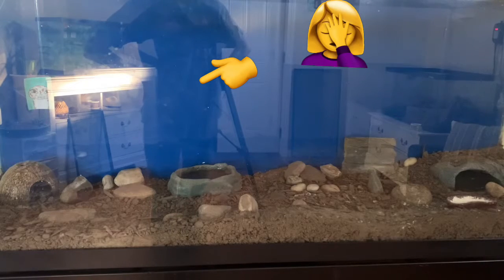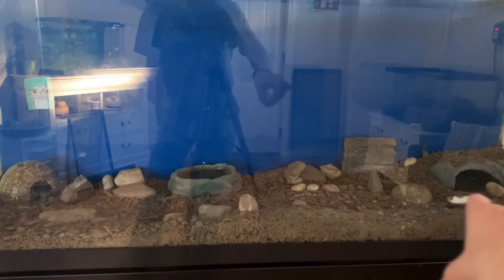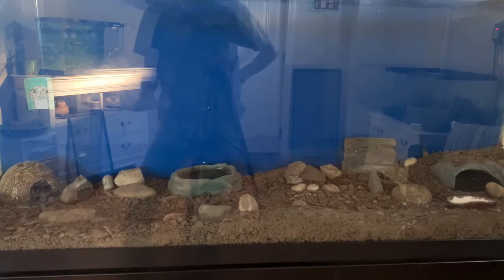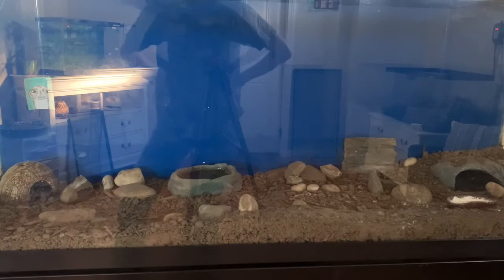The glare's really bad right here, but this tank is Capri's tank. She's currently in that hide over there, and I want to add a couple hides because it's not good looking. It's horrific. So I will be redoing her tank dramatically.